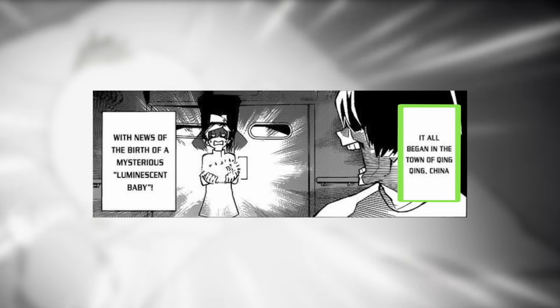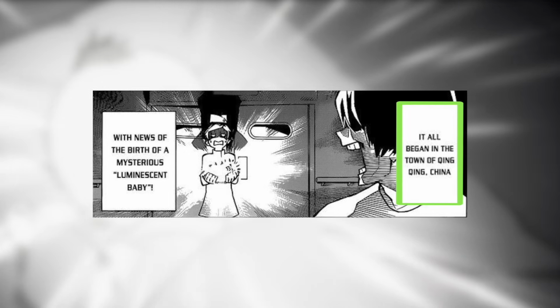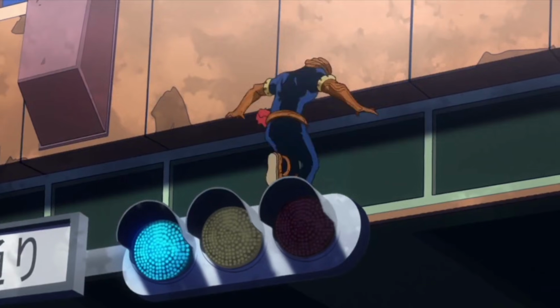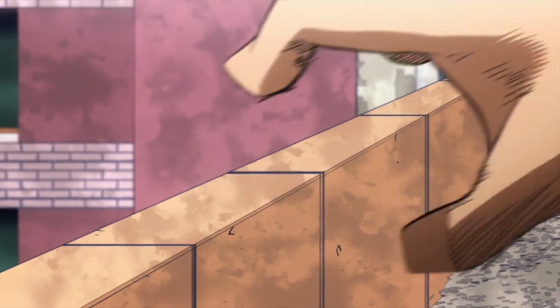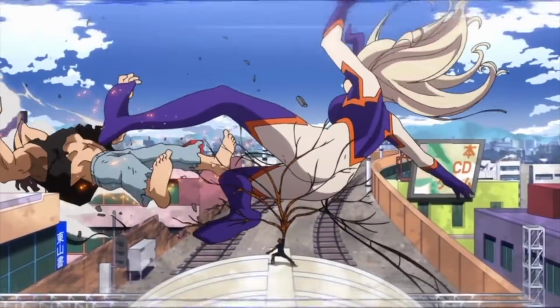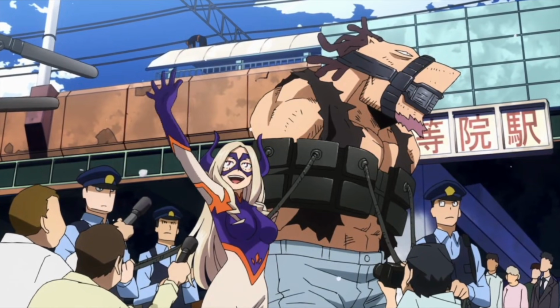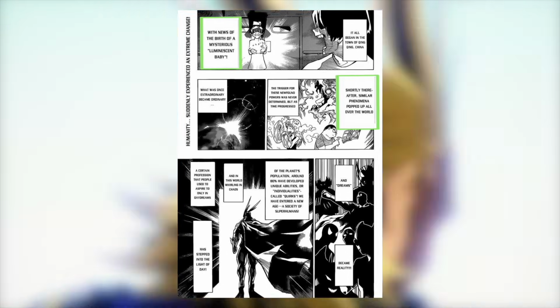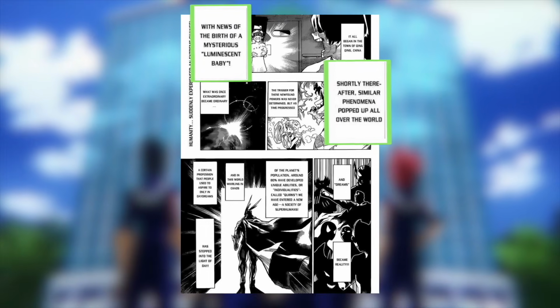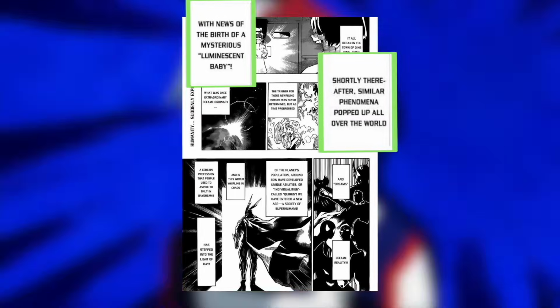As it is noted that the baby was born in China, we now know that the setting will be based on a fictitious Earth, and just with the inclusion of superheroes, we can infer that there will also be supervillains, which in itself creates future conflict just from creating the setting alone. There might also be a focus on the mystery of how mankind acquired these quirks, as it is noted that there was a time before this event.